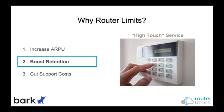I always like to liken this to security systems. It's amazing when you look at the security industry and alarms. People will pay $60-70 a month to have their house and their alarm monitored every month. And when you think about that, the customer is more than happy to pay that because they can feel the value. I call this a high touch service.